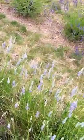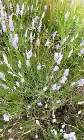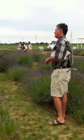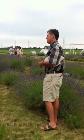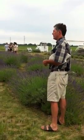So what you see here, the first row over there is the same as these. This appears to be the most popular variety that people ask for when they order from Matt, whether it be the oil or the buds. This is called Grosso. It's a hybrid.